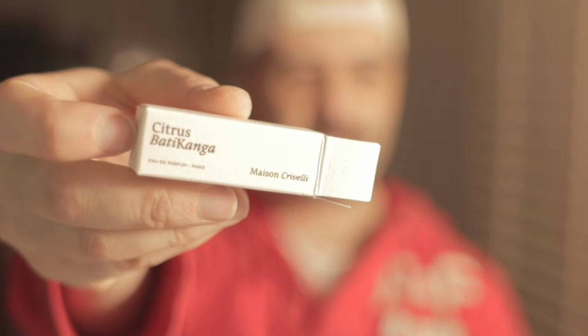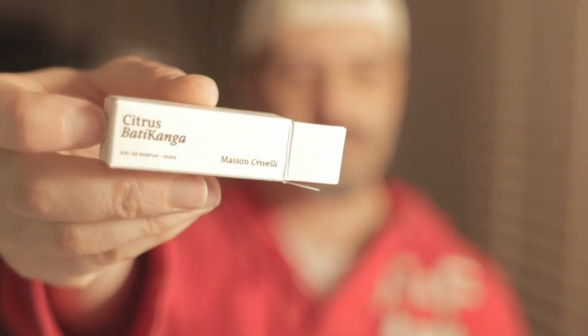Ooh-wee. Citrus Buttikanga. That's the one we're talking about right now, by Maison Crivelli. Ooh-wee. You certainly get a bit of tartness here from rhubarb. Bergamot, very bright in the opening, as it would be on a card.